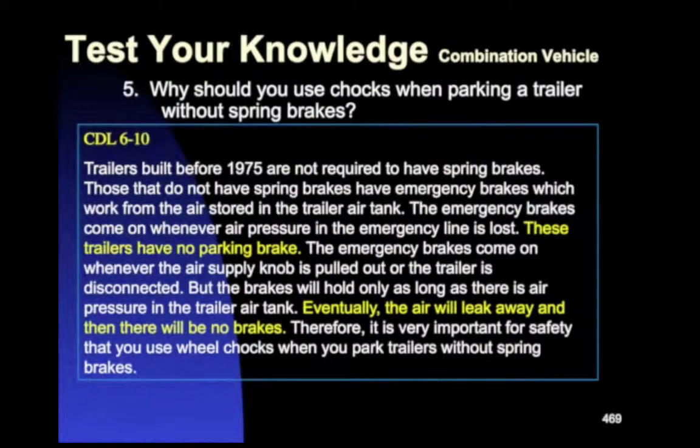Question 5. Why should you use chocks when parking a trailer without spring brakes? Trailers built before 1975 are not required to have spring brakes. Those that do not have spring brakes have emergency brakes, which work from the air stored in the trailer air tank. The emergency brakes come on whenever air pressure in the emergency line is lost. These trailers have no parking brake.